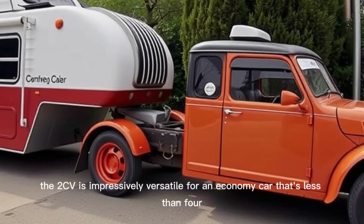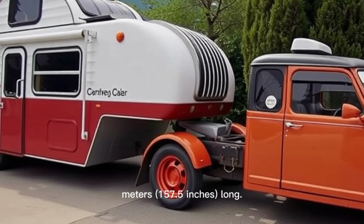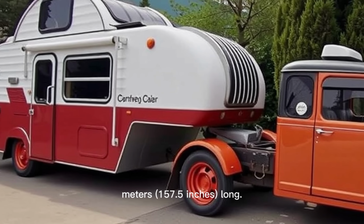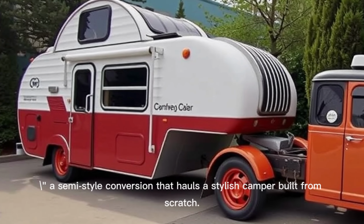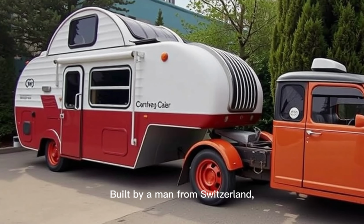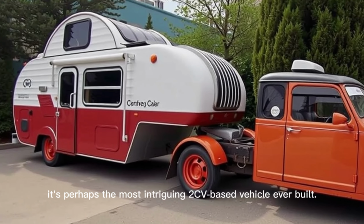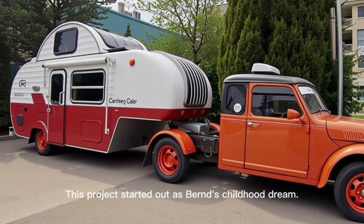All told, the 2CV is impressively versatile for an economy car that's less than 4 meters, 157.5 inches long, but none of the factory-built iterations compare to the 2CVD, a semi-style conversion that hauls a stylish camper built from scratch. Built by a man from Switzerland, it's perhaps the most intriguing 2CV-based vehicle ever built. This project started out as Berndt's childhood dream.